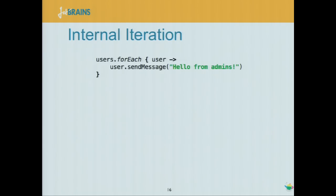Thank you. Now, a bit on practical aspects of this. With higher order functions, for example, when you transition to Java 8, or when you switch from Java to Kotlin, or to Scala, or to Groovy, you get something like this. This is a collection of users, and I call a forEach function to iterate over those users and send everyone a message like, hello from your admins. Why am I not using a for loop here? What's the huge difference between this, which is called internal iteration, because the collection handles the iteration by itself, and a for loop, which is external iteration, because the collection gives you an iterator and you call methods on that iterator?